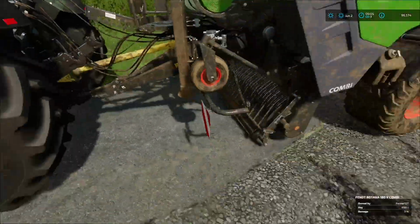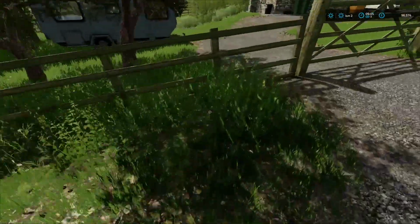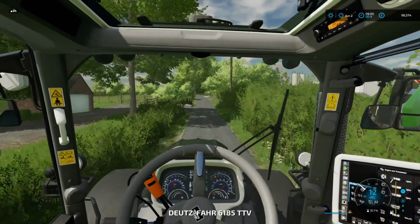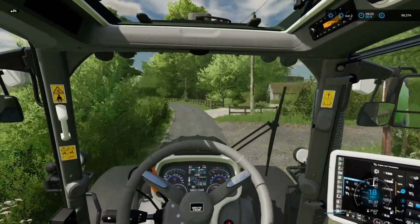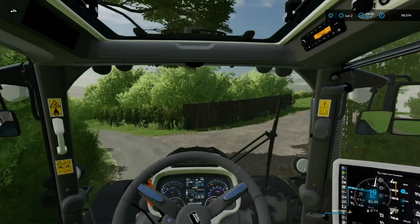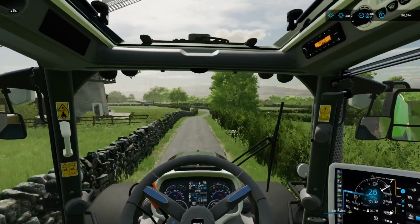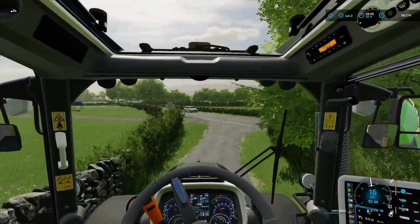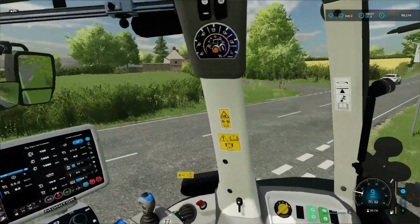First job done. I've actually made this into pretty much a day's work again. I've only just started. Now, which baler? Which bale spike grab are we going to get?